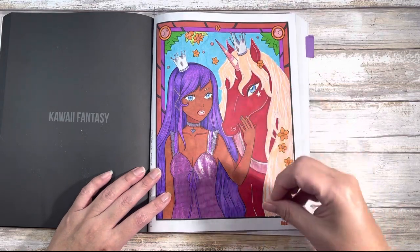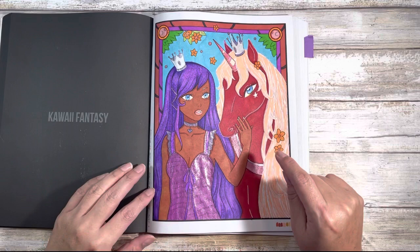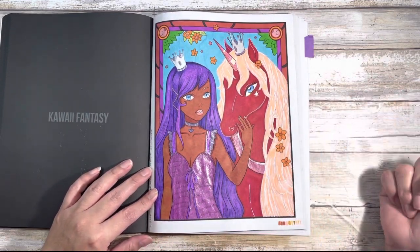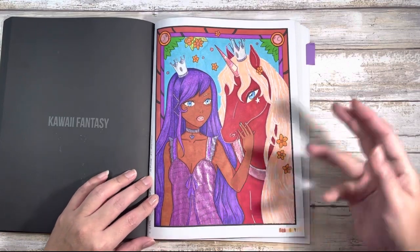And so I made him darker. I did want them to contrast a little bit. I do like that his hair is lighter. I don't know why he's a he, but he absolutely is. And I think it looks really good.